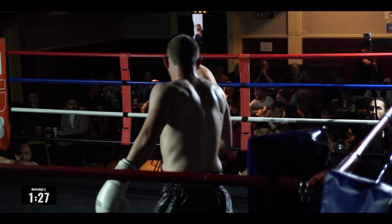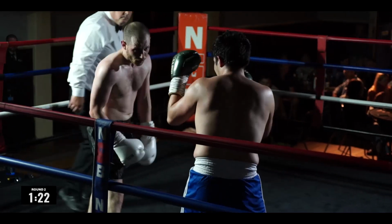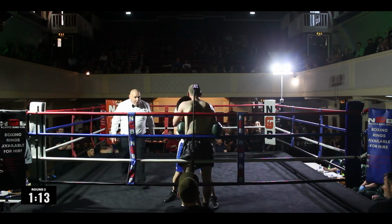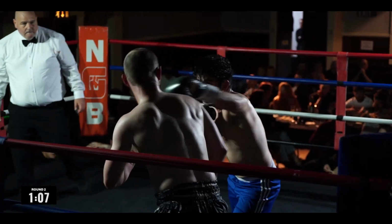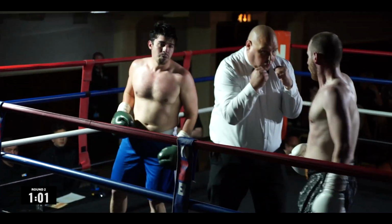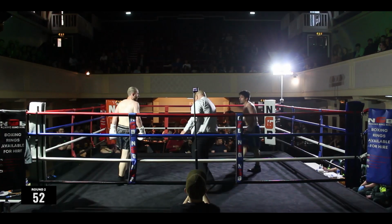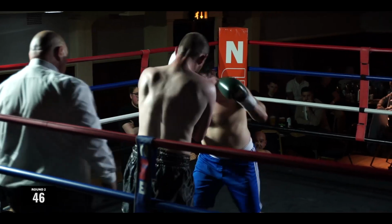Morrison's having a much better second round so far. Morrison seems to have upped his game in this round, which is good to see. Oh, nice left hand there. A bit of head movement and then a beautiful left. Right hooks and body work for Jose there. Every fighter at the moment seems to have expended their energy in the first round instead of saving it for the last. Good, oh, good body shot there for Morrison.